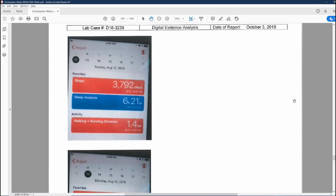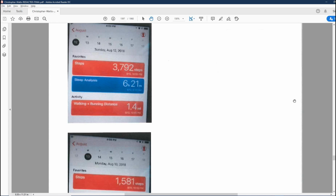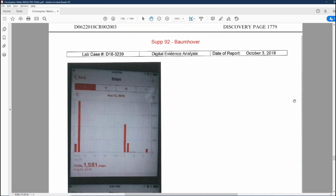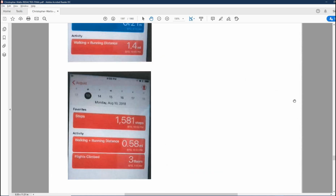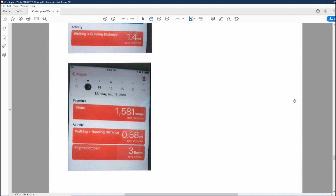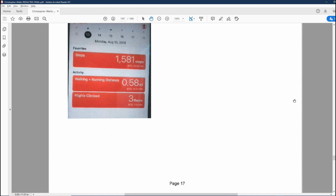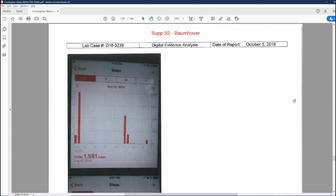So August 12th, which is that Sunday, steps 3,792, sleep analysis 6 hours and 21 minutes. Then activity, walking and running distance 1.4 miles. This is all summarized data. It would actually be interesting to see this broken out. Oh, we will. Then next is August 13th, total steps 1,581, walking and running distance 0.58 miles, and flights climbed 3 floors.